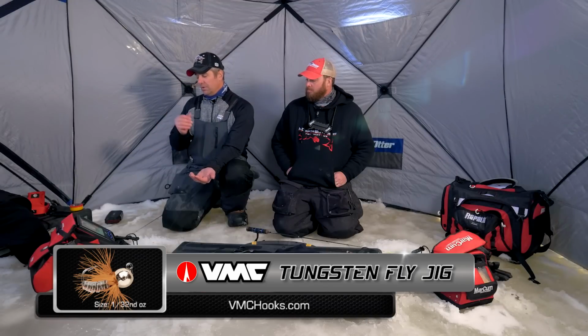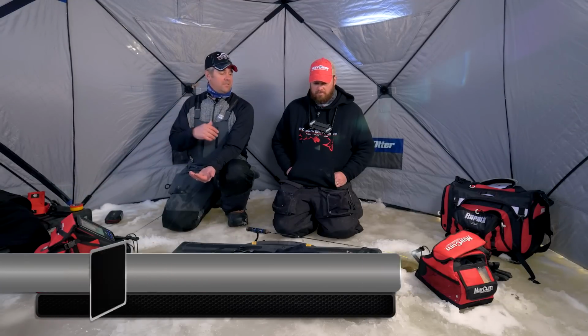Now, we've been through spoons and jigs and plastics today, and I think we're at a point now where we're going to kind of settle on fishing nothing but that Tungsten Fly going forward, because there's just something about that soft hackle, I think, that looks pretty darn buggy down there. Yeah, in cold front conditions, it looks like an easy meal for these fish, and believe me, it's not an aggressive jig with this fly.